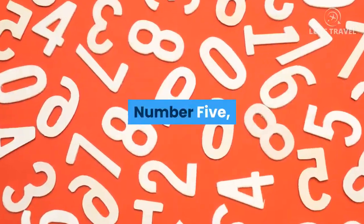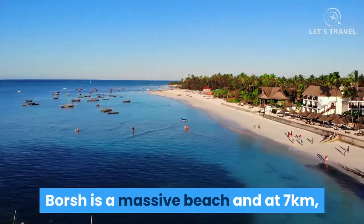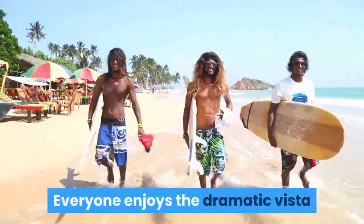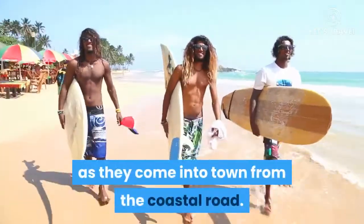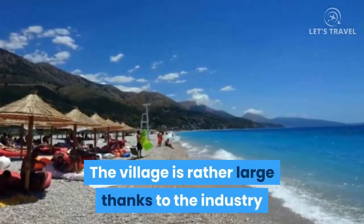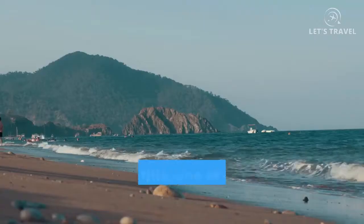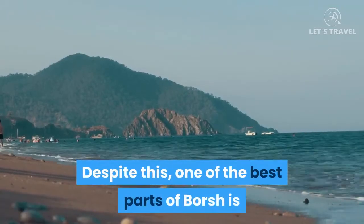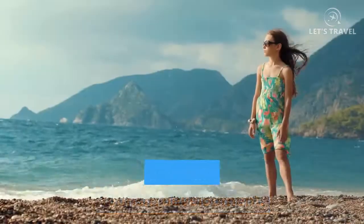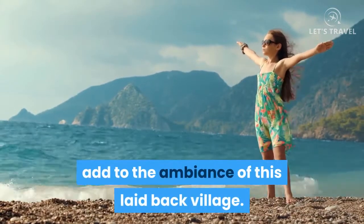Number 5. Borsh. Borsh is a massive beach and at 7 kilometers, is the longest unbroken stretch in Albania. Everyone enjoys the dramatic vista as they come into town from the coastal road. The village is rather large thanks to the industry that has developed around the many olive groves in the area. Despite this, one of the best parts of Borsh is that it is still largely untouched by tourism development. The village is backed by high mountain peaks which add to the ambience of this laid-back village.